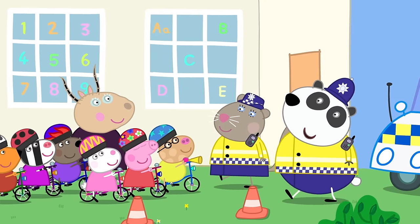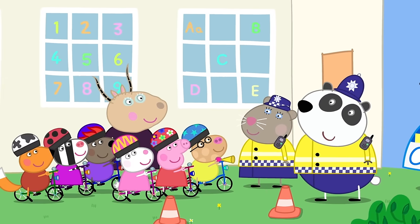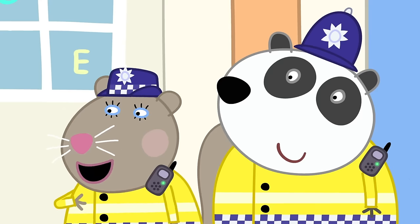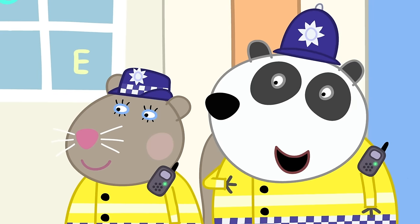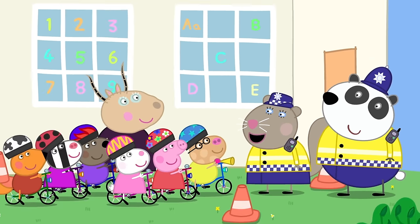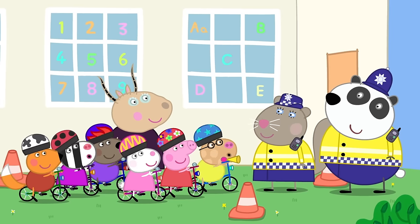Hello, hello, hello. That is how the police say hello. I'm Police Officer Squirrel. And I'm Police Officer Panda. We're going to teach you how to ride your bicycle safely.